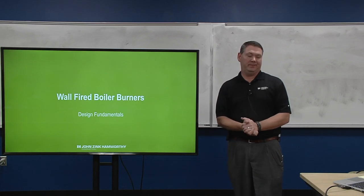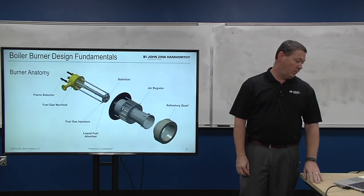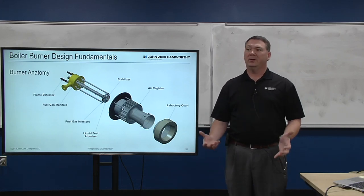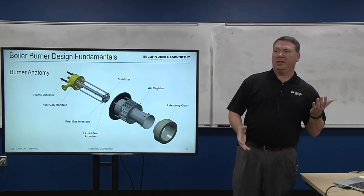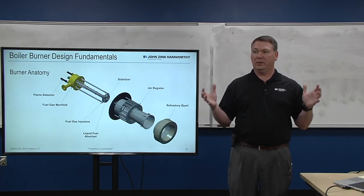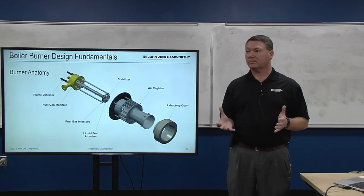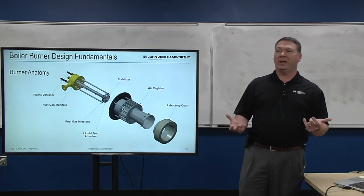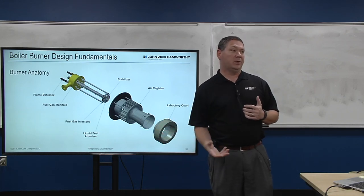Okay, so wall-fired burners. Here's an example of the components of a wall-fired burner. They're all going to look a little bit different because there's a balancing act between boiler design and burner design. Okay, so a boiler, we want steam, and we want it in as small of a footprint as we can get it. So they want the maximum amount of heat that they can put in there. Well, the more heat we put in there, the more NOx we're going to generate. So it's always a balancing act between how much space we get in the furnace to fit the flame, what the heat requirements are, and what the emissions are.